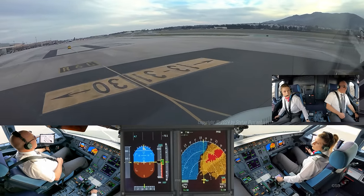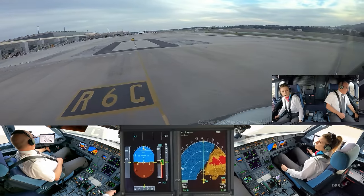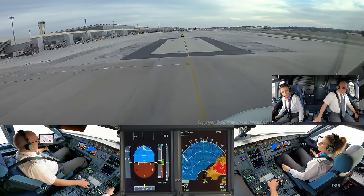Estupendo, muchas gracias. Volotea 35 Charlie Charlie, wind 104 knots. Oh yeah, inside. Runway 13 clear for takeoff. Inside, Charlie Charlie.